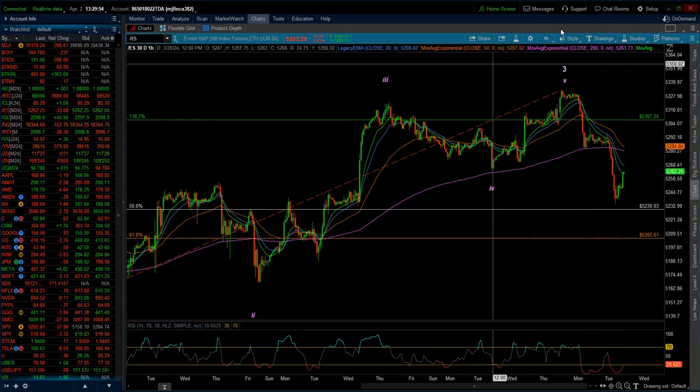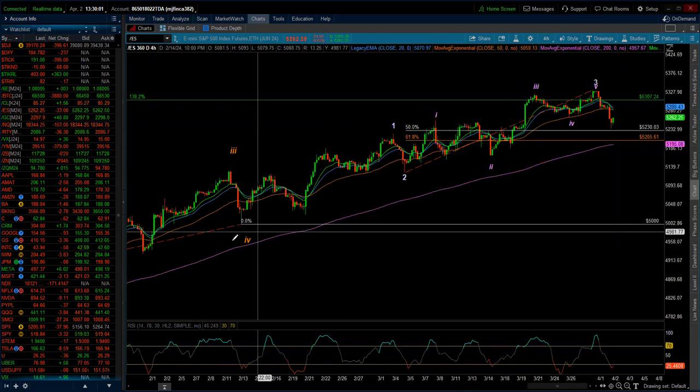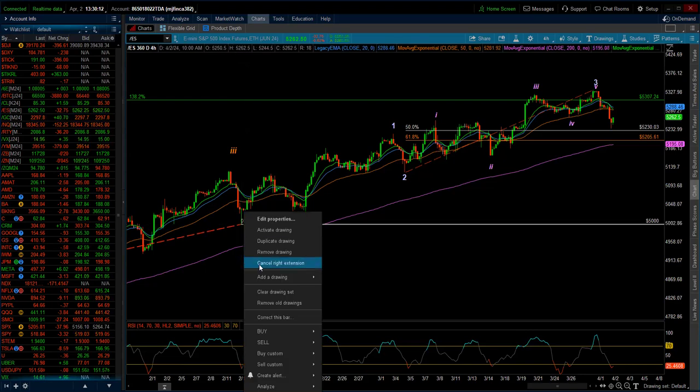Now, let me go back out and just show you, because once again, what am I looking at? I'm looking at wave 1 to wave 5, and it could be pretty heavy duty. Hefty duty, that was a good word, eh? It could be heavy duty. That's the word I was looking for.